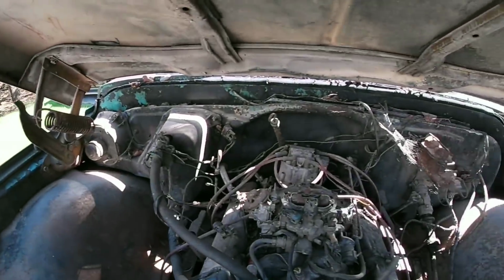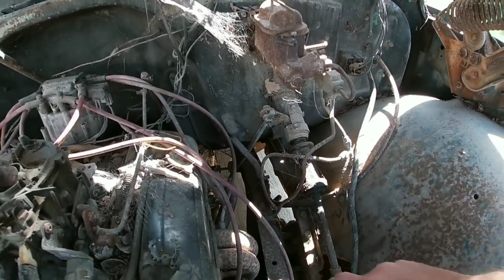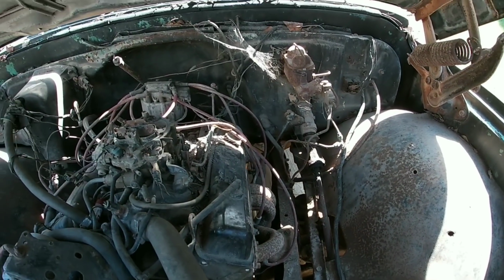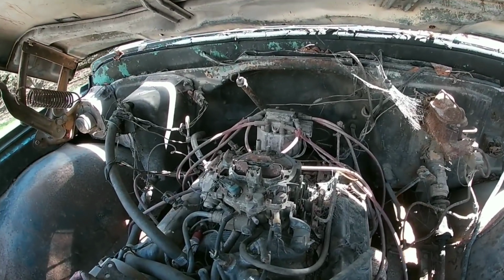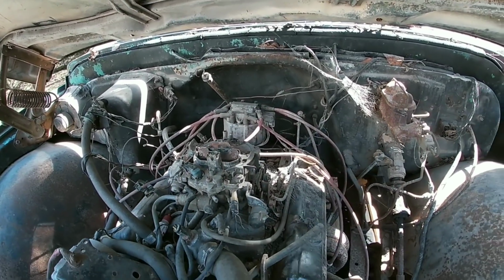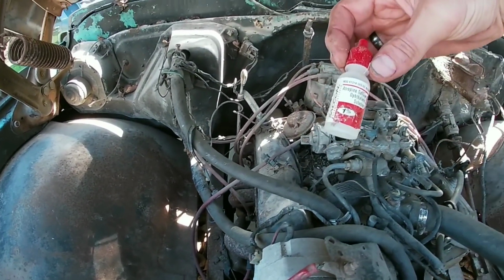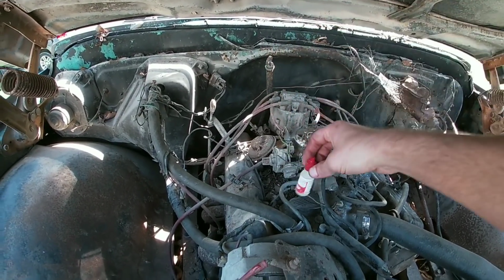Not sure if this thing was a manual or an automatic originally. I think probably could have been a 6-cylinder 3-speed, because you can see our clutch push rod there. And there's a clutch pedal in it. But got the automatic steering column, got an HEI distributor, lots of crust. What we got here? Anything good? Ooh, high solution.